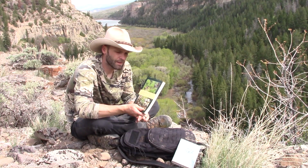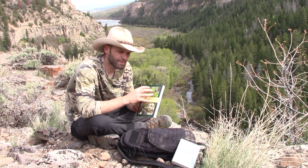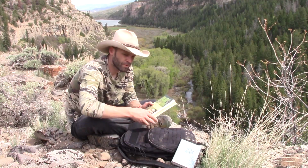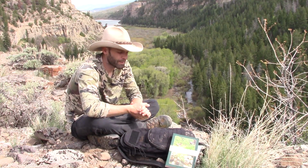And then Shrubs and Trees of Southwest Uplands. This has some very good illustrations in it and is a good supplement to the winter guide to shrubs. All right, so those are 2 books that I recommend.